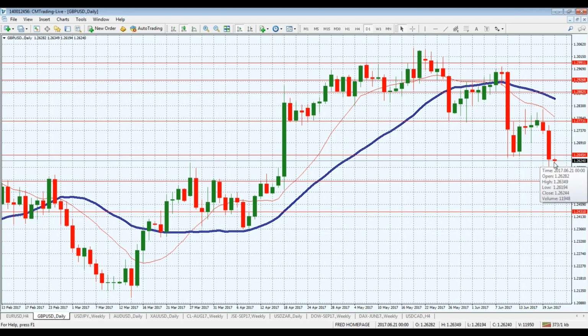So we're breaking down even further here to 126.24, and that's a major retracement for the GBP USD. At this stage, we could even see it hit 125.46. I'd keep an eye on this as it unfolds throughout the week.